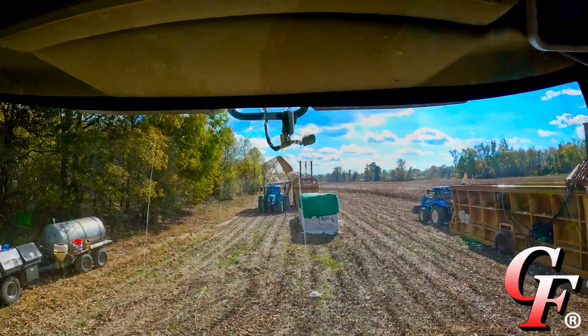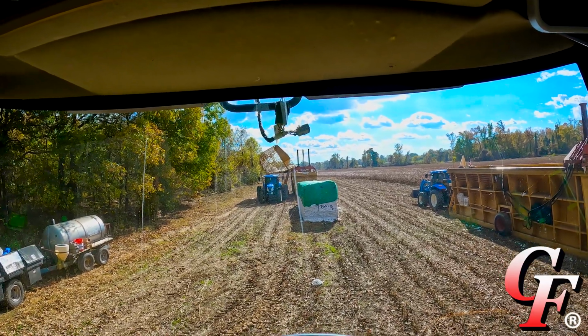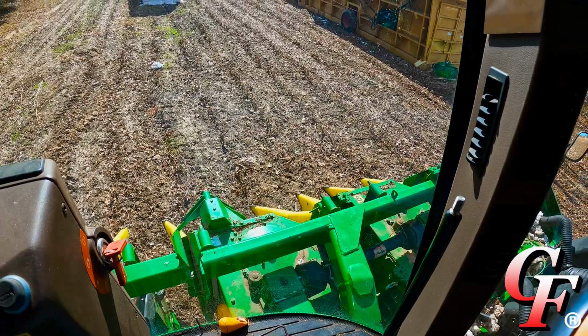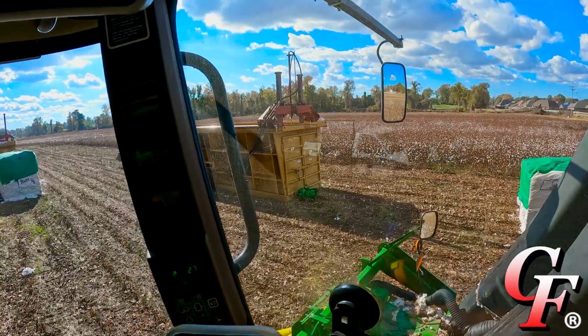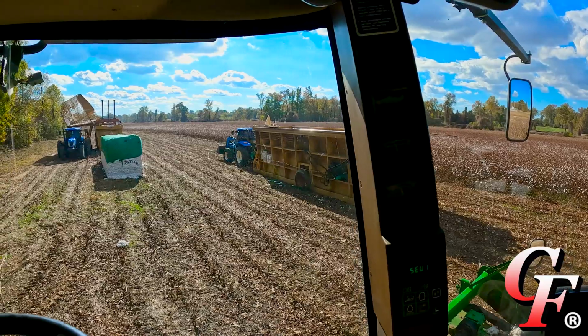Gotta love it. All right, I think it's dry enough. Kelly's trying to dump that damp cotton into the module builder. I'm getting the heads warmed up, and I don't know, we got maybe 5 acres left on this farm, then we'll be moving on down the road, hopefully.